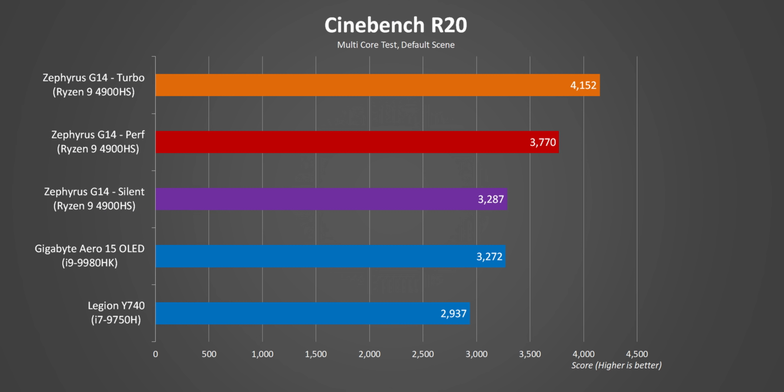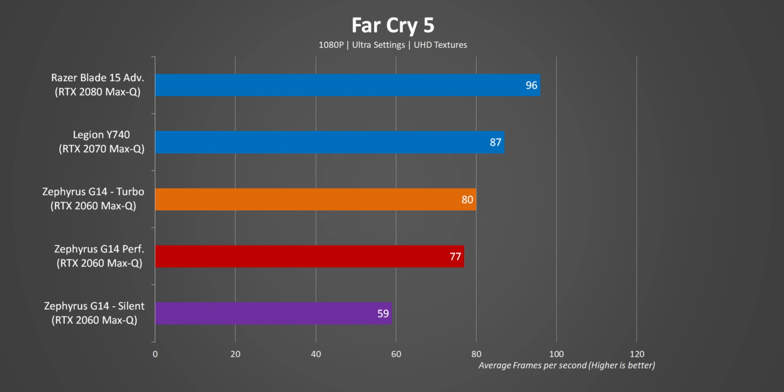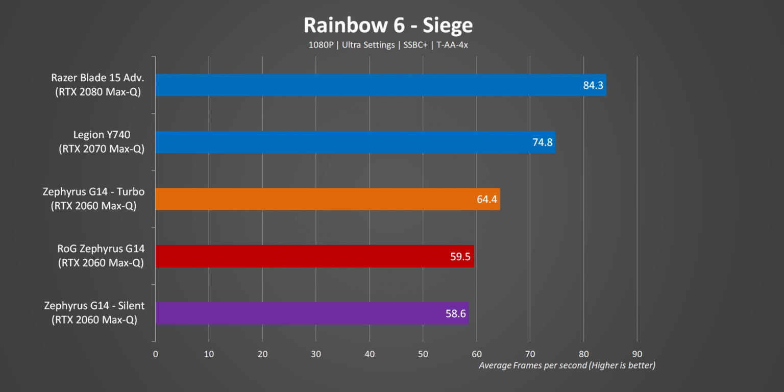Now, for those of you wondering, ASUS has implemented 3 performance modes on this notebook. So you have silent, performance, and turbo. I ran all of my tests in the performance setting because to me, it looked like the optimal setting. Now, when you take a look at the performance difference between all 3 modes, silent really limits the CPU performance, and the benefit of it is that you get a relatively quieter system, but I wouldn't necessarily recommend it for gaming as it applies a significant power limit on that RTX 2060 Max-Q.